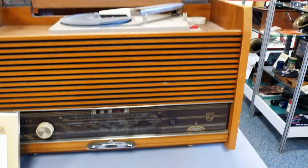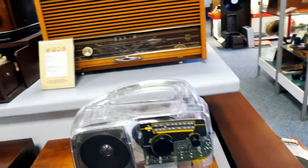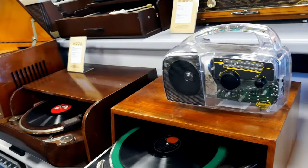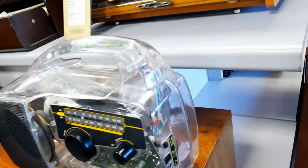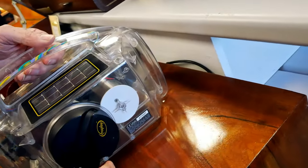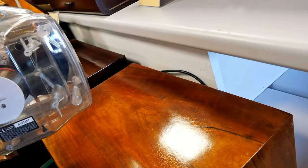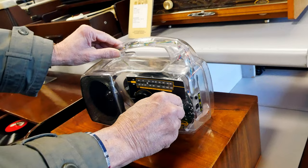So this thing is all in one. Philips loved to make these all-in-one products. And okay, this is plexiglass. That is a special radio. It doesn't need batteries, no? You can wind this up. This works on a spring. So you don't need batteries, not electricity. Okay, I understand. Okay, I have the idea. And no, do not turn it on. I understand.